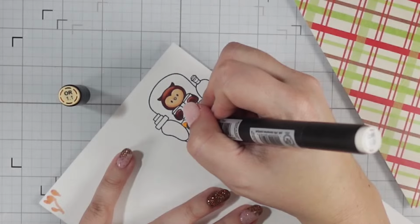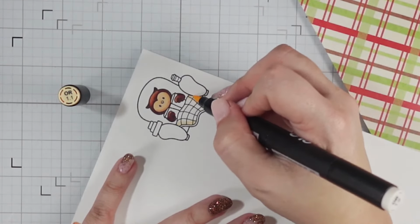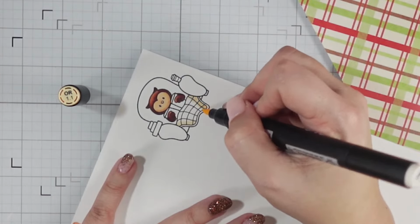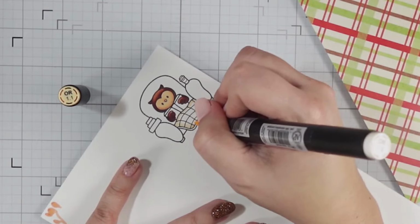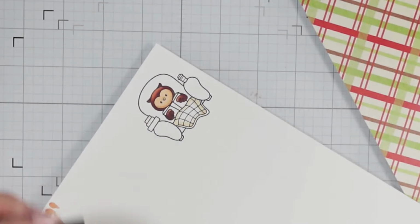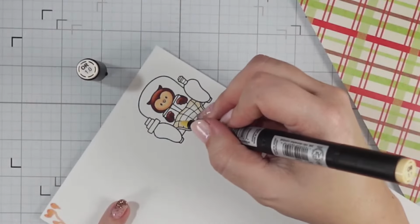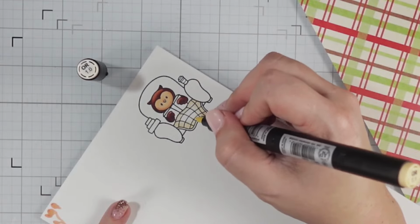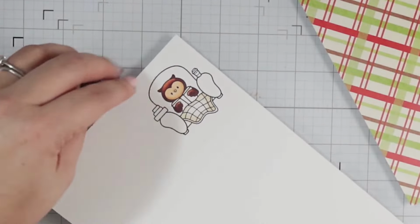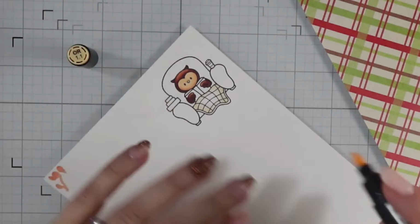So OR 1.1, I'm going to pull that in from the outer edges. And then I'll just do the top and the bottom a little bit. We'll come in with our 1.0. And we'll use the white cardstock as like our highlight, right? So just kind of breaking up some of that space.